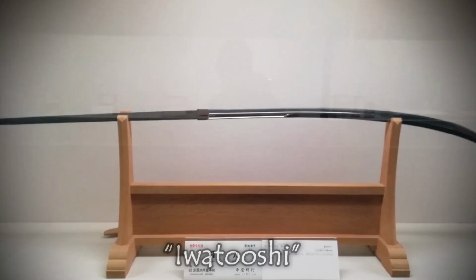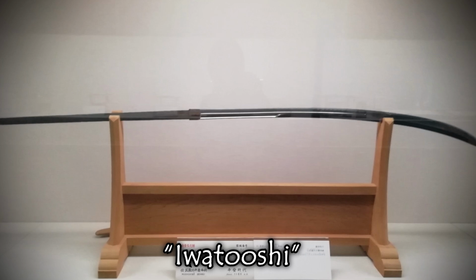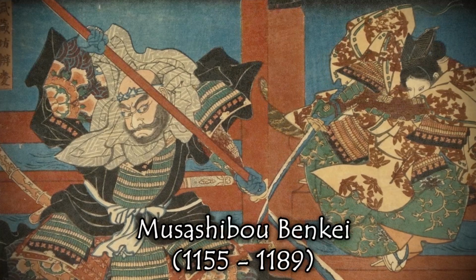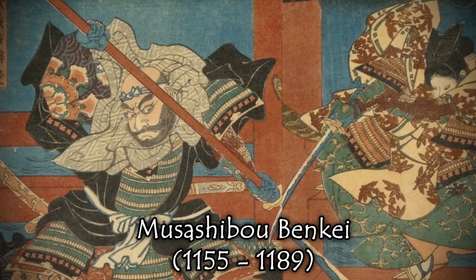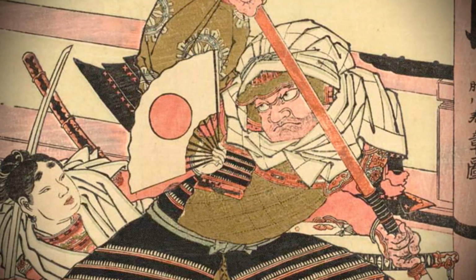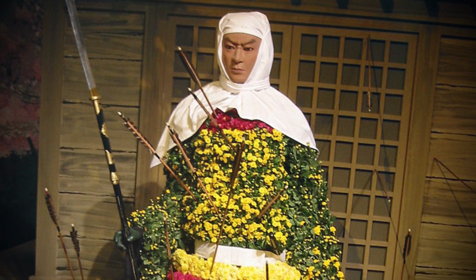The Naginata named Iwatoshi is said to have belonged to the warrior monk Musashibo Benkei, who flourished in the 20th century in Japan. Benkei was a legendary figure in Japanese history, serving as the right-hand man to the hero Minamoto no Yoshitsune. He is known for his tale of protecting Yoshitsune during an ambush orchestrated by the shogun Minamoto no Yoritomo, where he was struck by arrows and died standing.